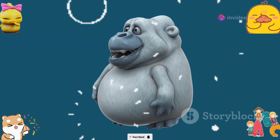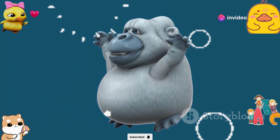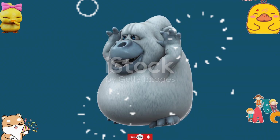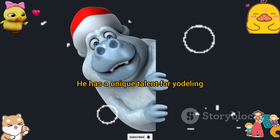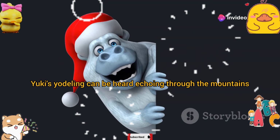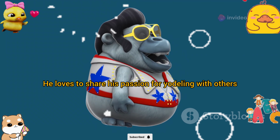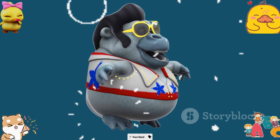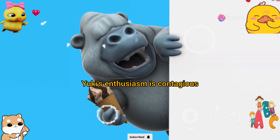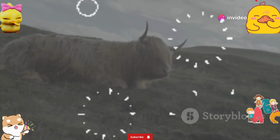And guess what? Yolanda has a friend named Yuki, a Yeti with a passion for yodeling. Yuki is a fun-loving and energetic Yeti who lives in the snowy mountains. He has a unique talent for yodeling, a form of singing that involves rapid changes in pitch. Yuki's yodeling can be heard echoing through the mountains, bringing joy to all who hear it. He loves to share his passion for yodeling with others and often holds yodeling sessions where he teaches his friends how to yodel. Yuki's enthusiasm is contagious, and he always manages to get everyone involved in the fun.